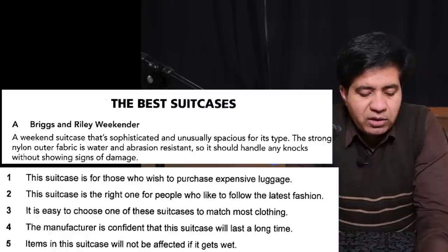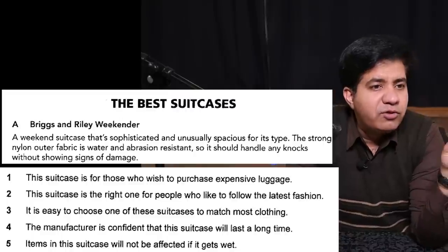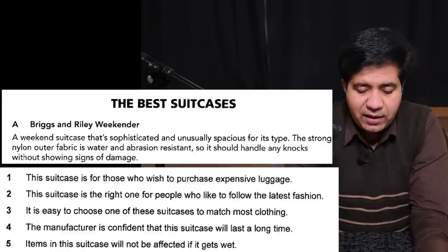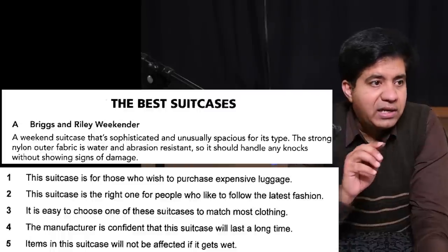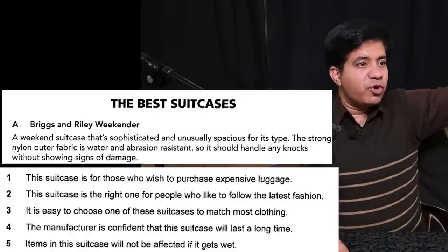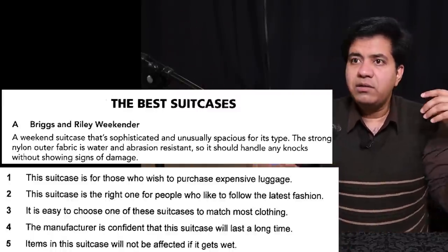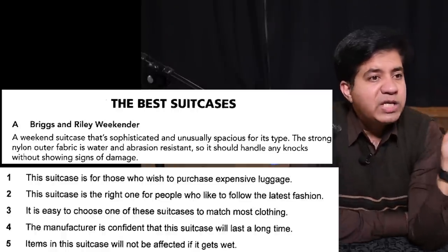The strong nylon outer fabric is water and abrasion resistant. Whenever they use the word water, it means watertight, waterproof, water resistant, and all that. You can underline that as well. It should handle any knocks without showing signs of damage. Handle knocks without showing signs of damage. Means even if you throw it, it will not break. Yeah, I told you. Just go and see. Today we'll write it on comment card. Yeah. So, now these words you have underlined.